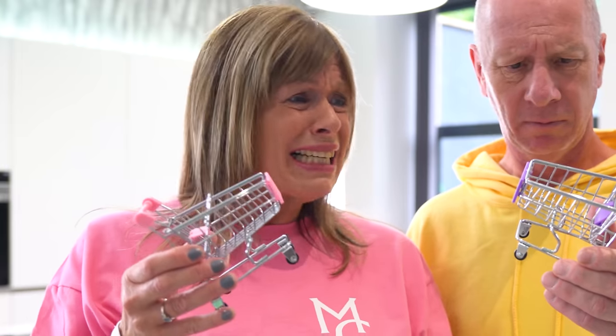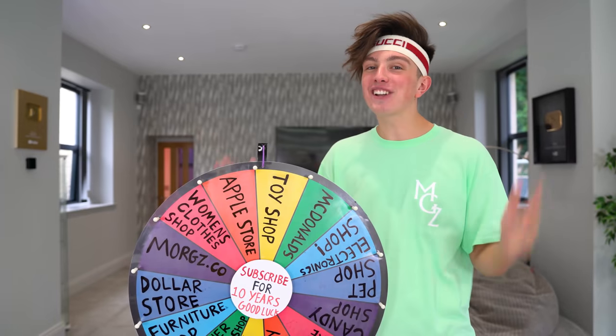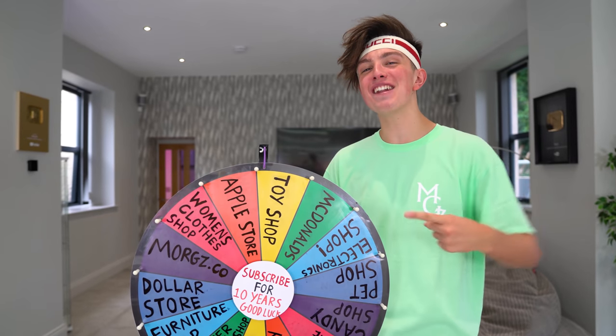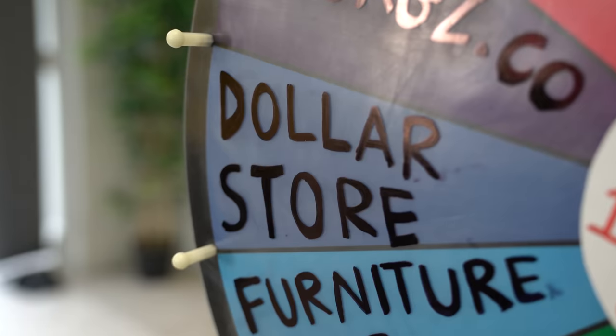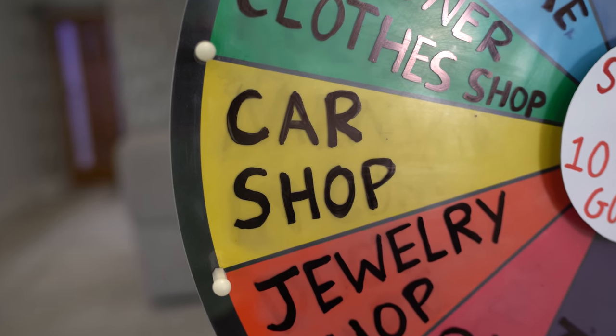What? These things are tiny. It's about the same size as my hand. We're each gonna have two turns to spin the mystery wheel, which is filled with loads of shops. Some cheap and some expensive.